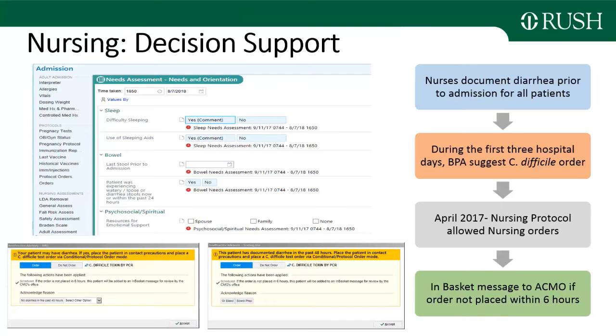For our nursing decision support, these are just a couple of screenshots of what we're looking at. So this big admission box here is this admission question, and it asks, was the patient experiencing watery, loose diarrhea stools now or within the past 24 hours? The verbiage has been tweaked intermittently throughout this process, but it is essentially the same. And then the 2 little boxes at the bottom here are just examples of the best practice alert that fires for nursing when they have documentation of liquid loose stools.